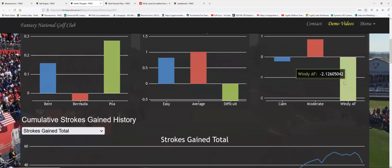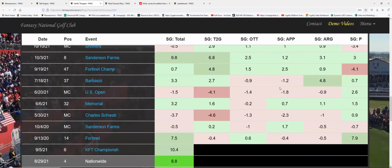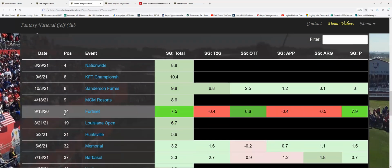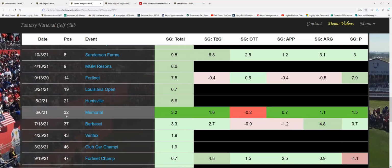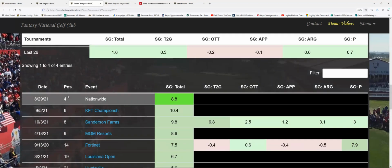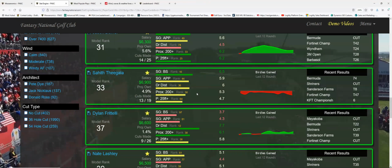Maybe not so good in the wind, but again, that could be like 1 or 2. I just want to see how much. Yeah, we don't have a lot of data for him, so it's going to get skewed quite a bit. So he already had a good Corn Ferry, then came out and had a good showing at Sanderson Farms. He had a 14th at the Fortinet, Safeway, the Barbasol, Memorial. So when he has played on the PGA Tour recently, it's been okay. So again, someone that you might want to take a flyer on.